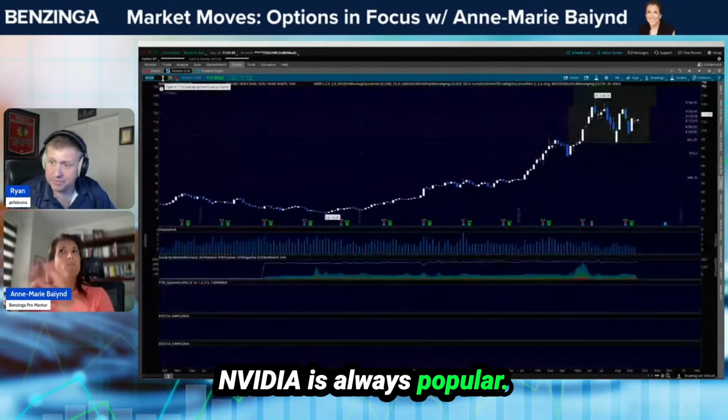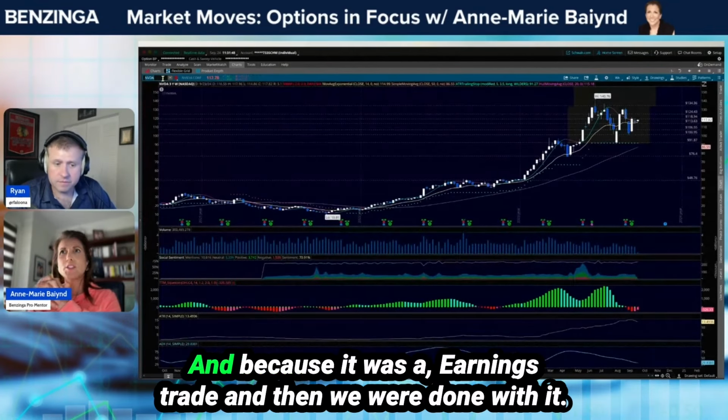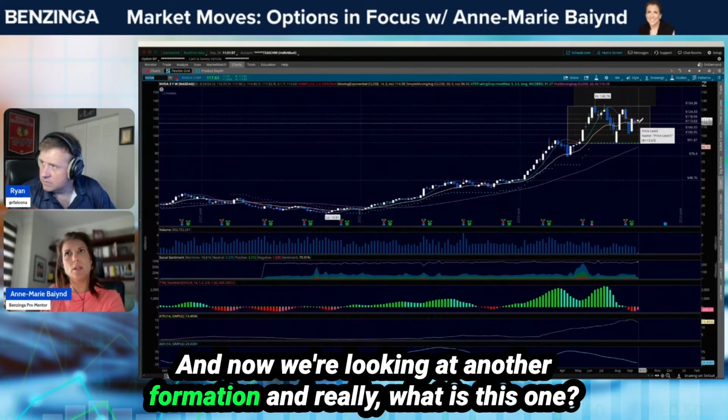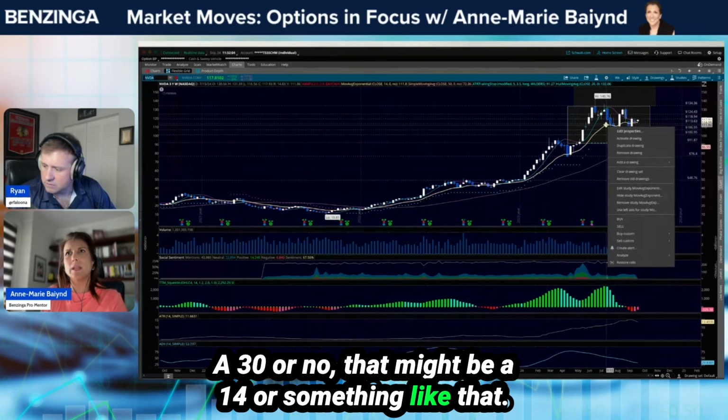NVIDIA is always popular. We recently covered NVIDIA because it was an earnings trade, and then we were done with it. Now we're looking at another formation. And really, what is this one? A 30? Or no, that might be a 14 or something like that.